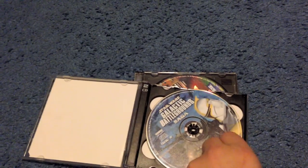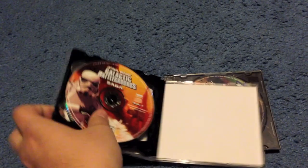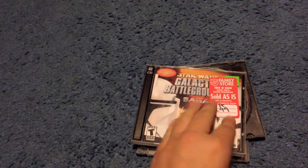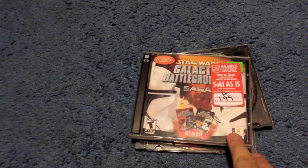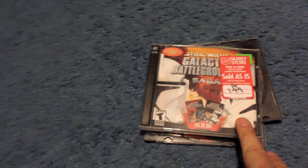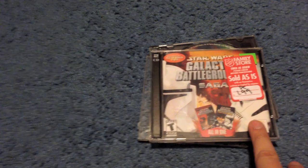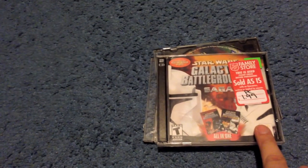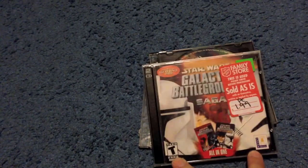Star Wars games, it's like both ends of the spectrum. Either you have something very valuable, or you have something that's worth a penny. So in this case, Star Wars Galactic Battlegrounds, Star Wars Battlefront 2 for Xbox, super valuable. Also super great games. But then you have your Star Wars Starfighter, your Episode 1 movie game. You don't want to get those. You wanna know the good Star Wars versus the bad Star Wars.